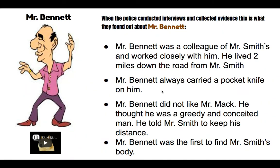Okay, now we have Mr. Bennett. When the police conducted interviews and collected evidence, this is what they found out about Mr. Bennett. Mr. Bennett was a colleague of Mr. Smith's and worked closely with him. He lived 2 miles down the road from Mr. Smith. Mr. Bennett always carried a pocket knife on him. Mr. Bennett did not like Mr. Mack. He thought he was a greedy and conceited man. He told Mr. Smith to keep his distance. Mr. Bennett was the first to find Mr. Smith's body.